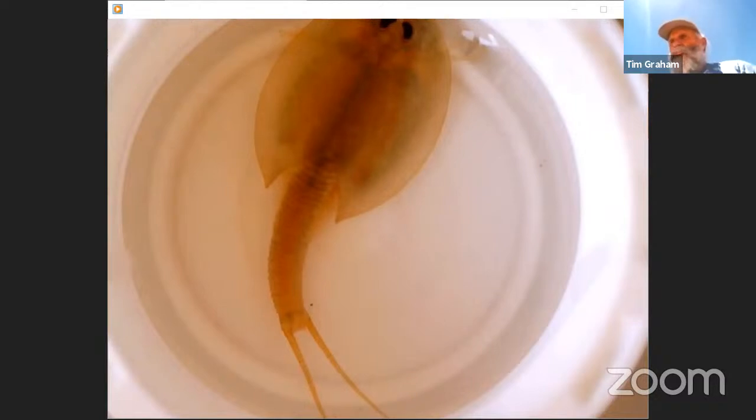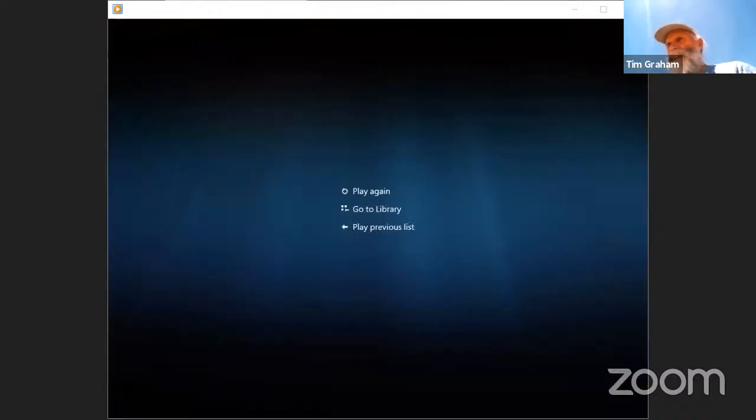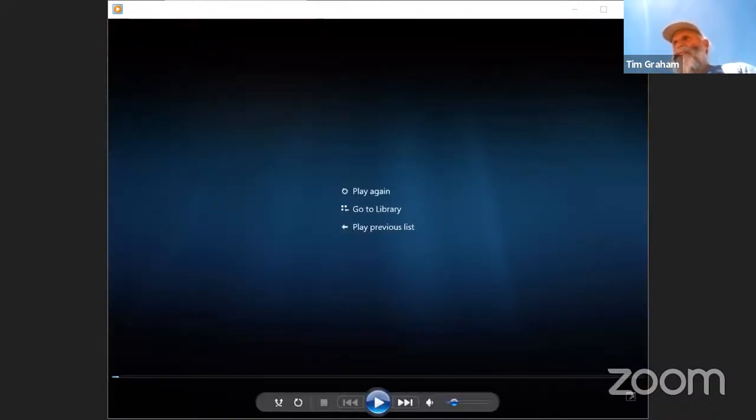We have a question here about the difference between fairy shrimp and brine shrimp. Brine shrimp are found in saline lakes, hypersaline lakes, very salty bodies of water. Brine shrimp are a kind of fairy shrimp, but there are lots of fairy shrimp that don't live in salty water. Basically, all of these tadpole shrimp, clam shrimp, and fairy shrimp are called branchiopods. B-R-A-N-C-H means gill, and P-O-D means foot. So they breathe through their feet.